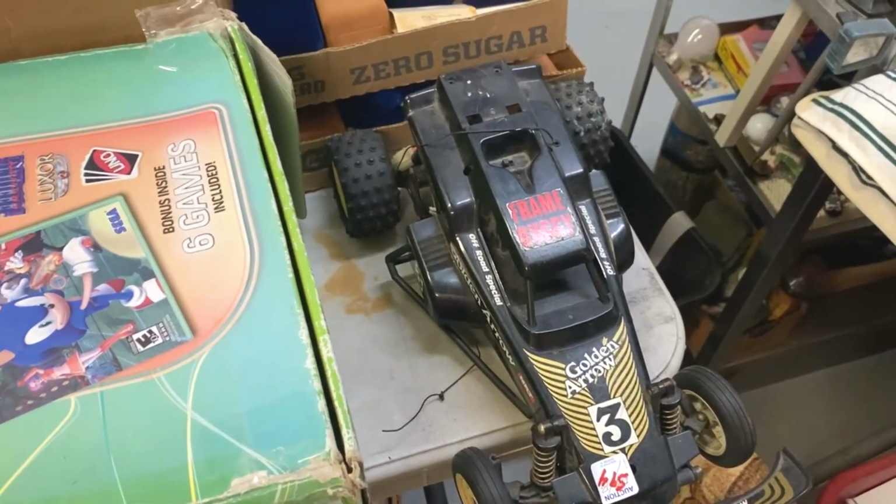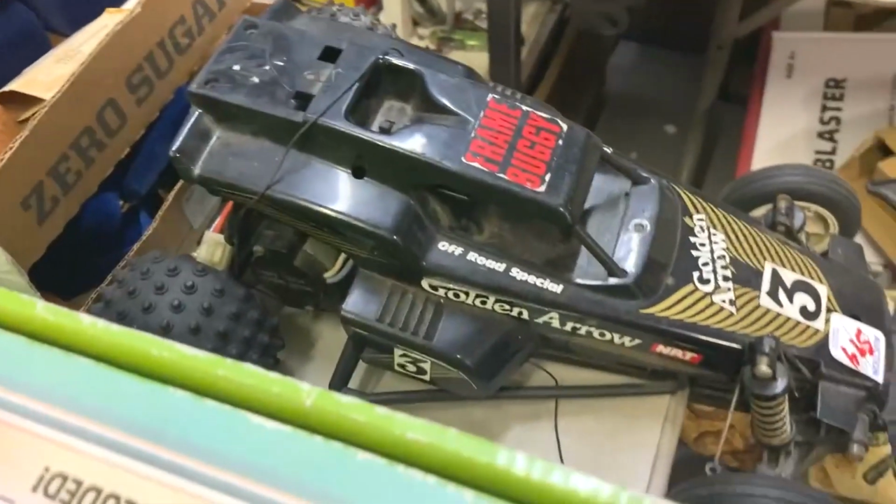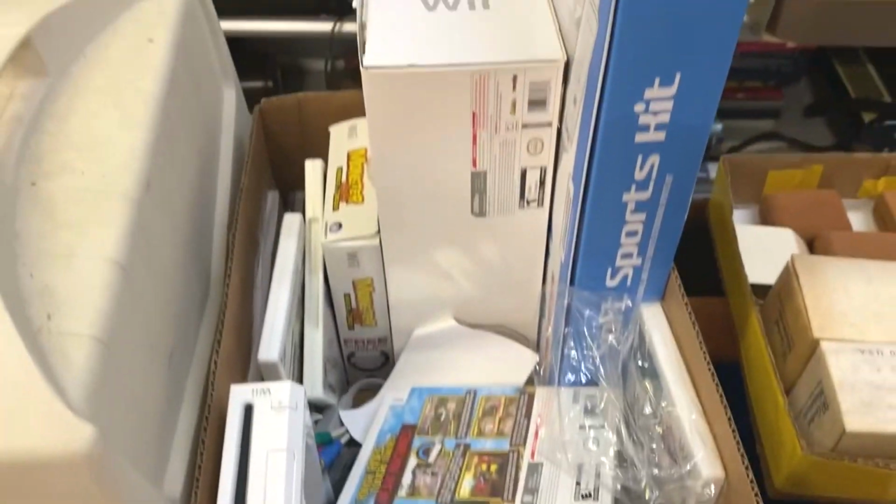But that should sell for like 70 bucks. Always look up these older RC cars because some of them are highly collectible. Then I got the Wii bundle. I paid $35 for this. It has all kinds of stuff.